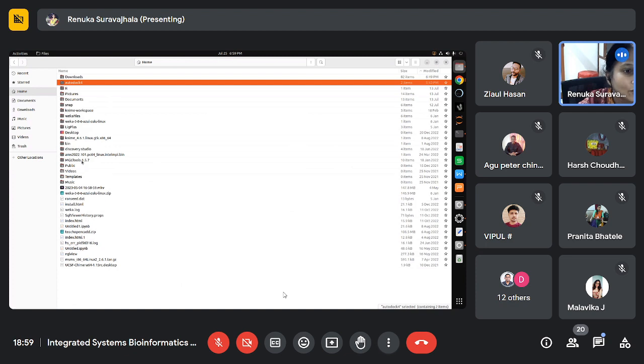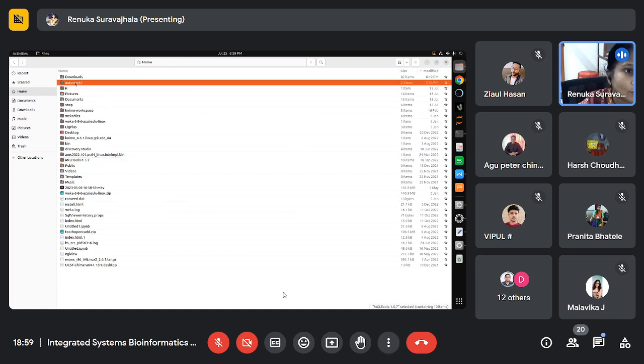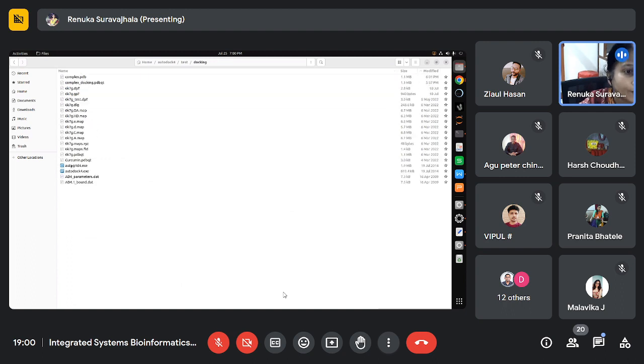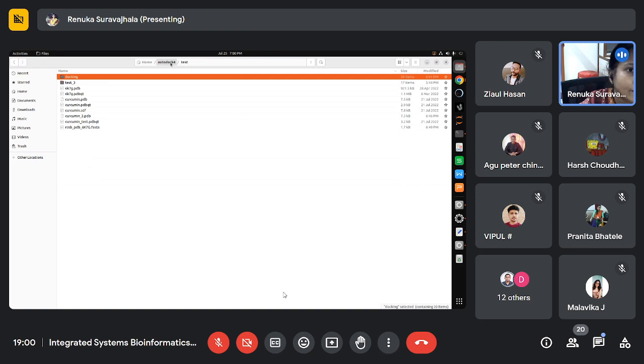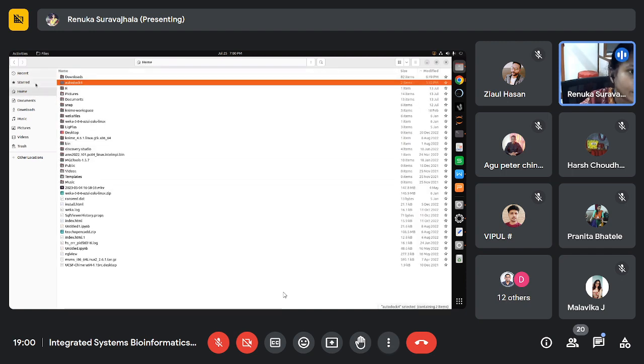So once I have installed, I have the MGL tool in this format, 1.5.7, as well as AutoDock 4. Both these files are very important. It has AutoDock Vina and also the AutoGrid 4.exe and AutoDock 4.exe. So these two files are available. AutoDock Vina is also there, but I am not going to run AutoDock Vina. Okay, so that is how it is.